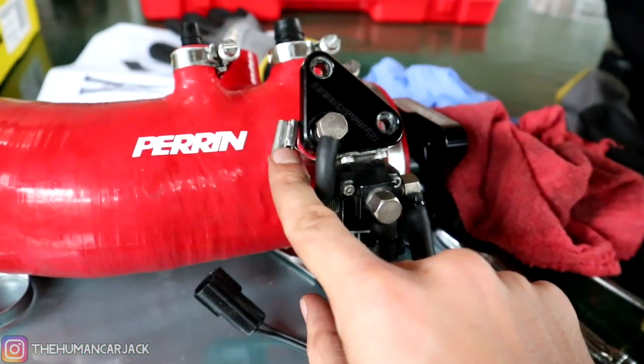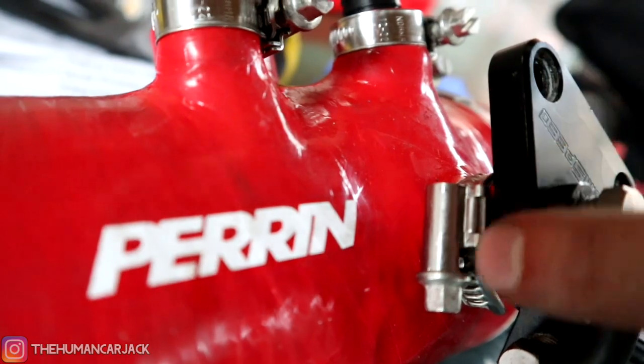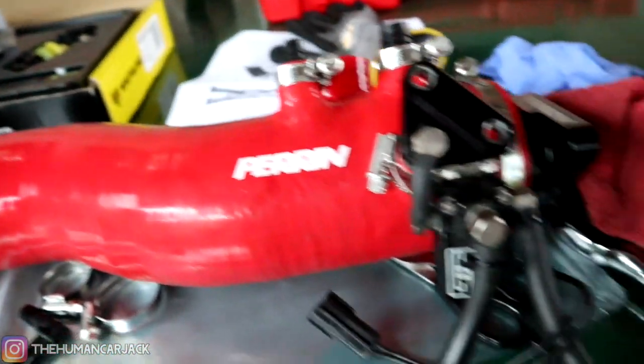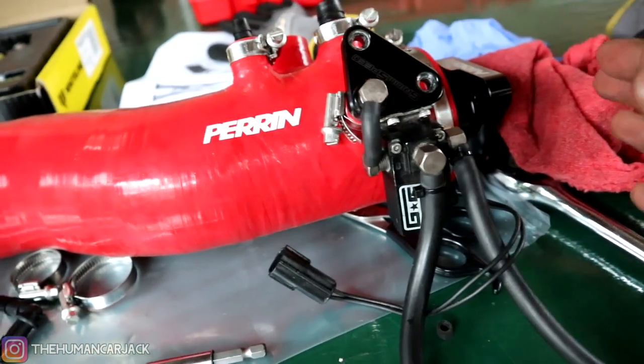We had to turn this worm gear clamp facing down, just because this thicker part over here was making contact with the bottom of this plate. So you just turn it out, you have your proper clearance, and this is good to go. So yeah, that's how you install an aftermarket electronic boost control solenoid on this. So now we can move to the bottom of the car.